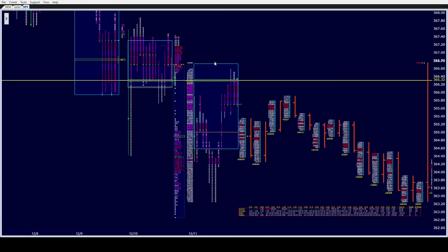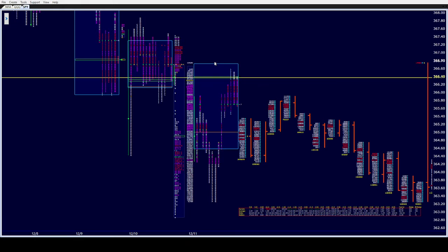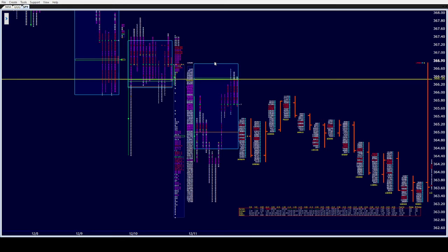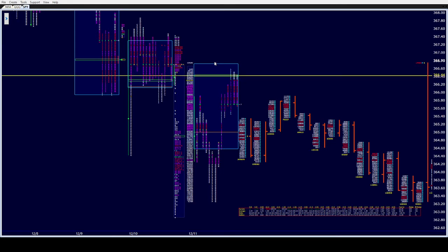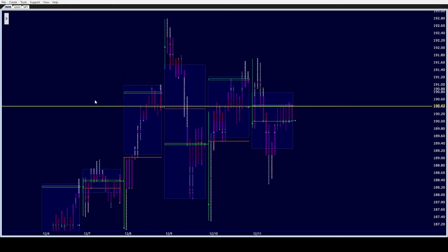It was very neutral later in the afternoon, as I'll get to in a minute, but not the easiest day to read. We got to some very visual points and then just stopped on a dime. We took out both sides of the initial balance in SPY and ES, but yet we didn't get the overnight lows or high, although we got close to them. I'm going to show you first the Russell, the IWM.